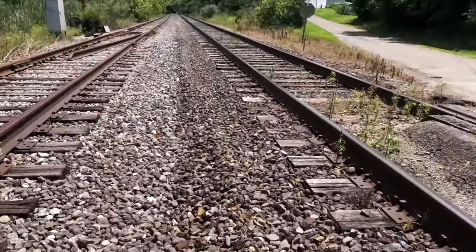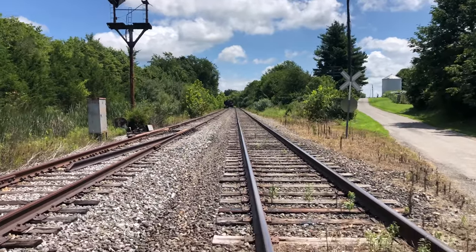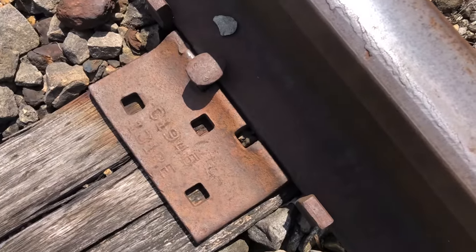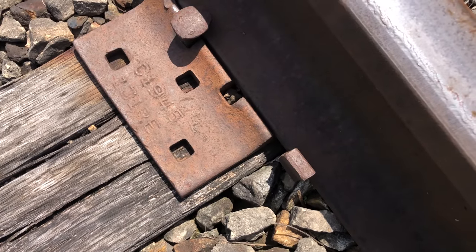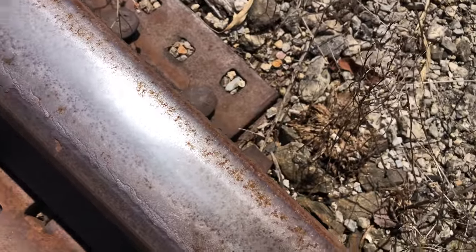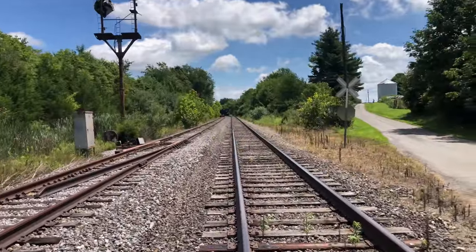Okay, that's pretty cool. Here's the main track. Train stopped down there. Looks like they're picking up a car. Here's your tie plate. 1946 on the tie plate. Top of rail, nice and shiny. Right here at Mount Zion.